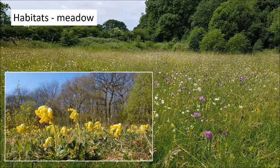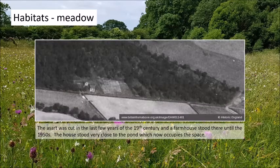There used to be a house on that meadow when it was first cut out. They built a farmhouse in the last years of the 19th century, and the farmhouse stood there until the 1950s, and that's an aerial shot I found online. You can also see that the woodland seems to be much more open here. This looks like a coppiced area, and that is an area that we have recoppiced, although we're going to let that grow back over quite a long rotation. So yeah, there's a lot you can find out about the wood. That house there would now be in a pond.